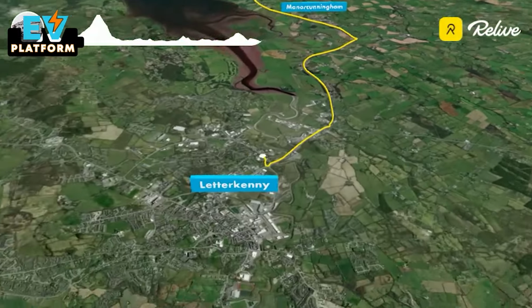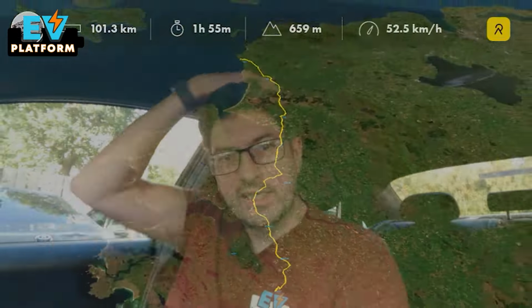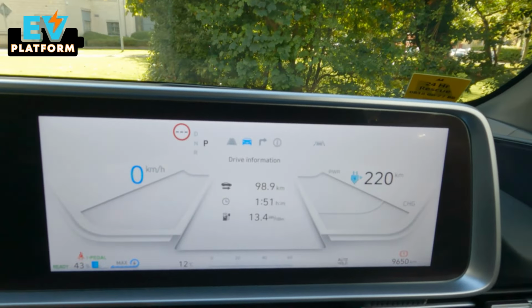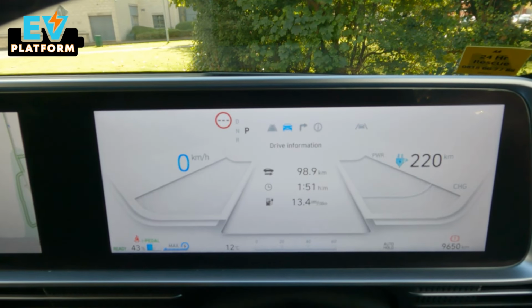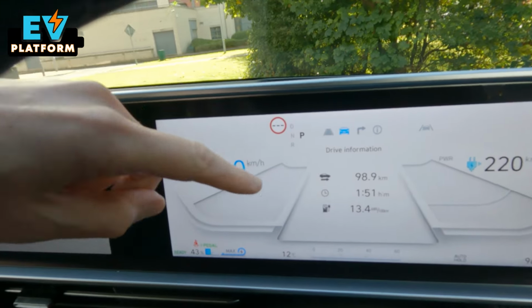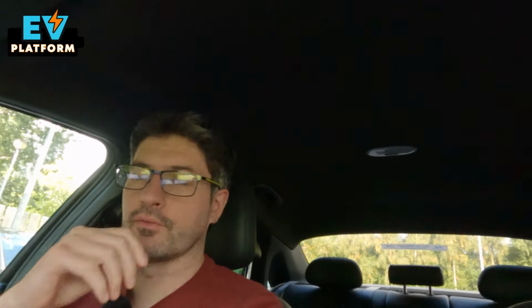Pulled into Letterkenny, to ATU Letterkenny, and let's give you some of the numbers on how we go. I kind of need the toilet, so I need to hurry this part up. But anyway, it was 98.9 kilometres to get here, and took just under 2 hours. But look at that average efficiency there, 13.4. So that's way down from what it was.